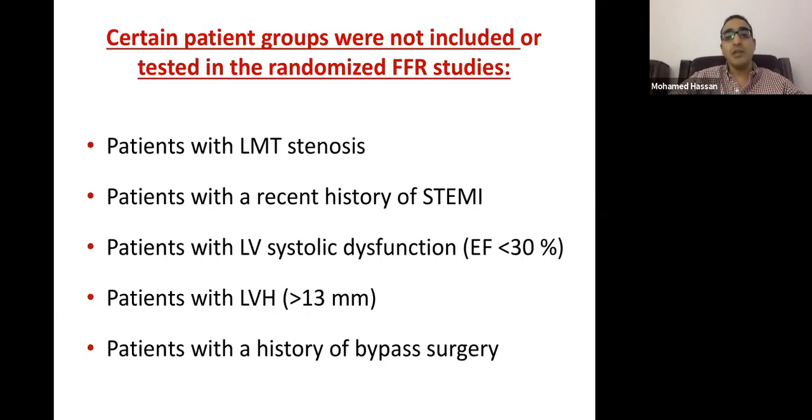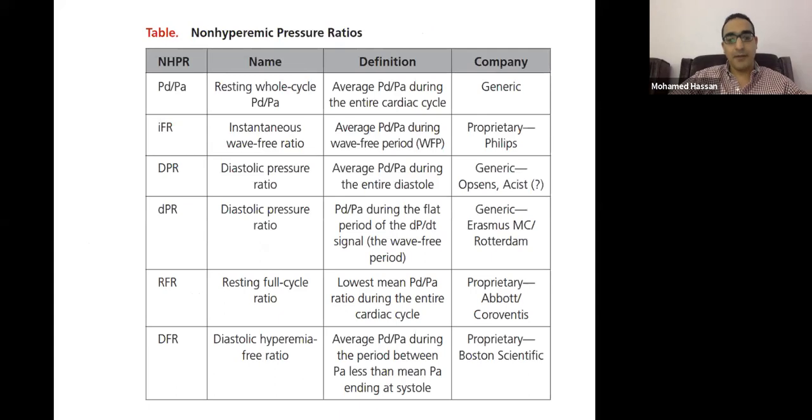So there are certain groups of patients that were not really included or tested in the FFR studies. In the famous study, they excluded the left main, patients with a history of, definitely, recent STEMI, especially the culprit vessel. Patients with LV dysfunction were excluded. So we do not have strong data to support the use of FFR. We are extrapolating that the FFR will be of similar benefit, but this group of patients was not yet studied. Also, those with significant LVH and patients with a history of bypass grafting.